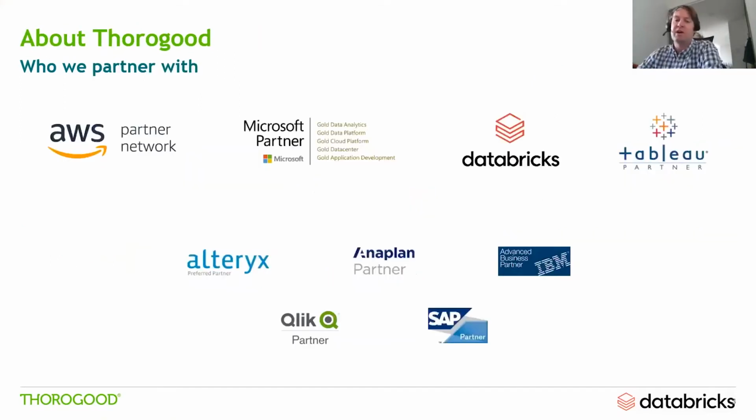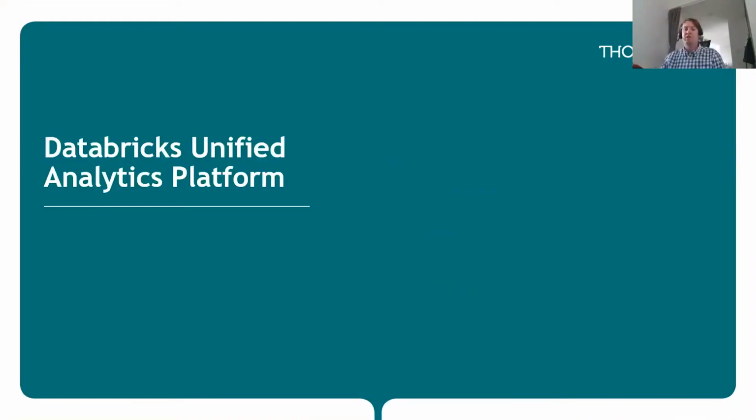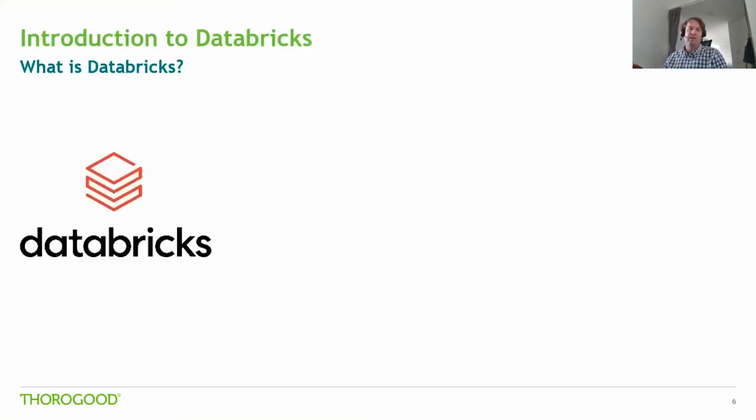We do this with the help of our technology partners, so we're an independent consultancy, meaning we don't partner with just one vendor, but work with the best of breed technologies in the data and analytics space. As you can see, we're talking about Databricks today, and Databricks is one of our technology partners. We do this all for enterprise organizations, a sample of which you can see on the screen now. So now we've done that, I'll introduce the Databricks Unified Analytics Platform.